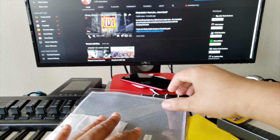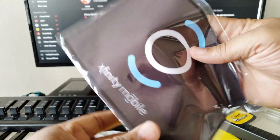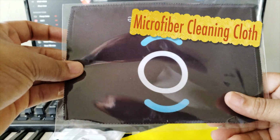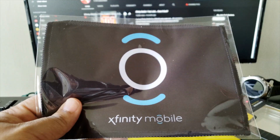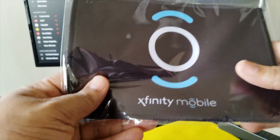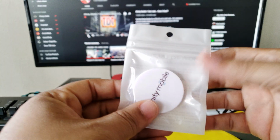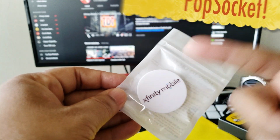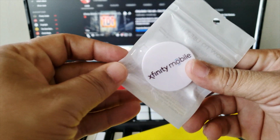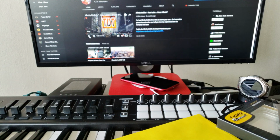All right, let's go right here. Got a very nice Xfinity Mobile microfiber cleaning cloth. Xfinity Mobile sent me this. Shout out to you guys. Yes, sir. Mad salute to Xfinity Mobile. Also right here, a Xfinity Mobile PopSocket. I will be putting this boy to use. I really appreciate you guys. OtterBox and Xfinity Mobile, you guys are awesome. Y'all surprised the hell out of me.